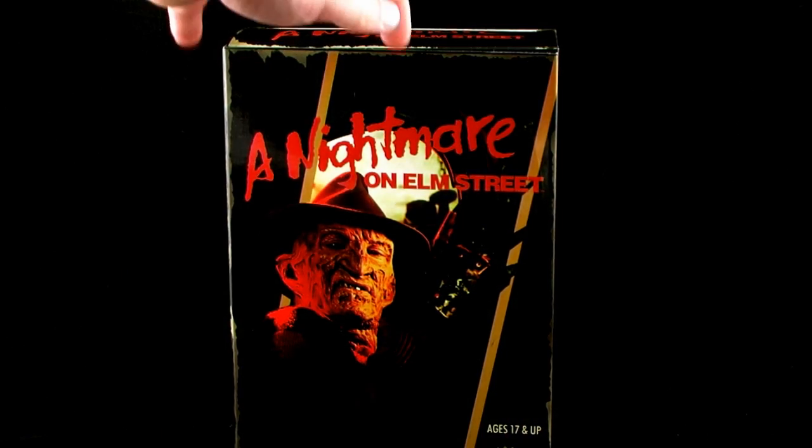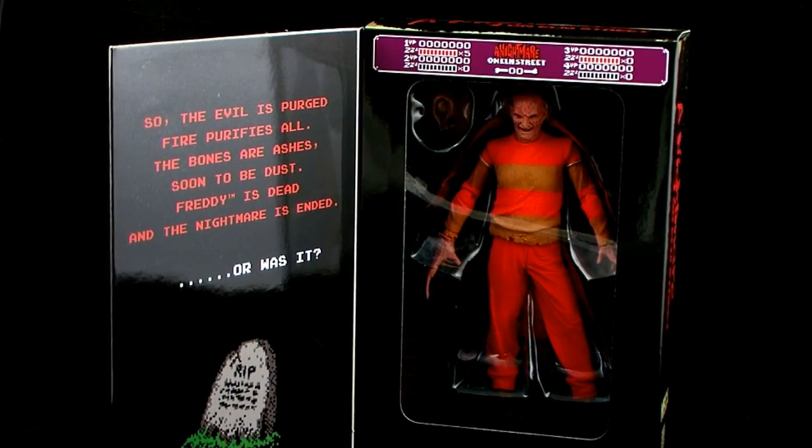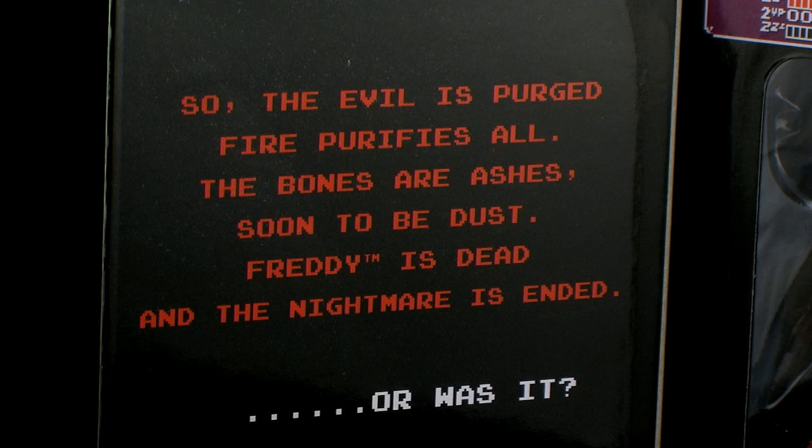Now, opening the front flap of the box, we have a nice window that fully showcases the figure within. On the left-hand side, we've got that infamous screenshot straight out of the video game.